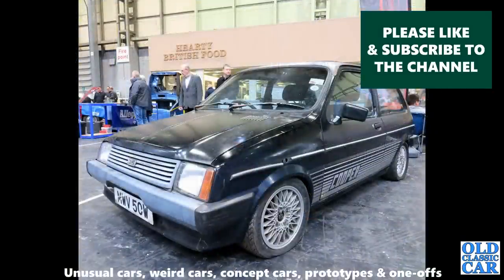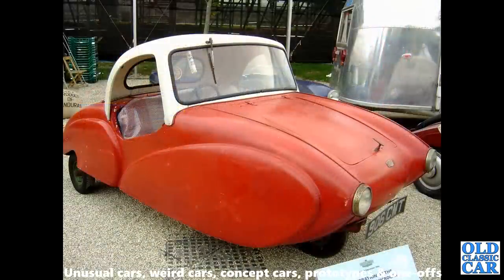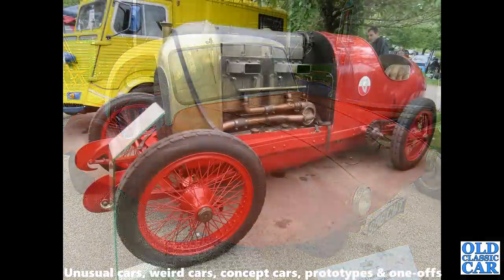And this unusual machine is a Mini Metro Cooper, a Cooper version of the Metro. This was a proposal that came to nothing, following in the wheel tracks of the Mini Cooper, of course, from the 1960s. And then the Allard Clipper, great little three-wheeler from the 1950s. Allard, better known for its sports cars, but they did dabble with the microcar world.